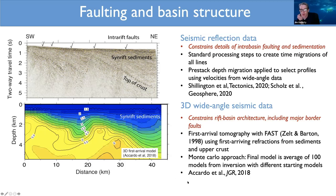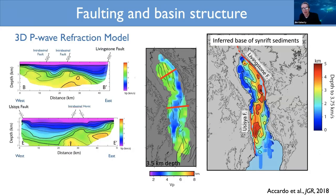And this is the work of Natalie, published in 2018, and the MCS work Donna and Chris published in a couple of papers just last year. So first, Natalie's model. This is a depth slice at 3.5 kilometers through the north and central basin, and then a couple of cross sections across that.